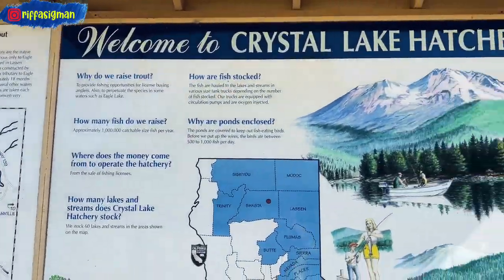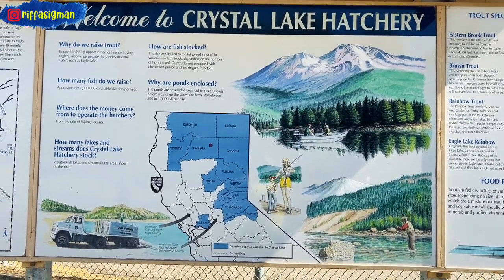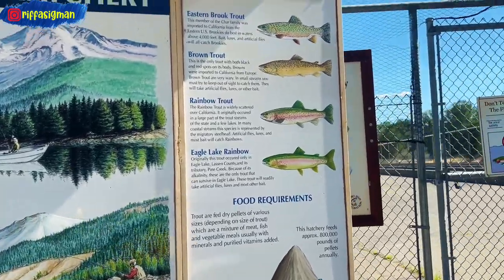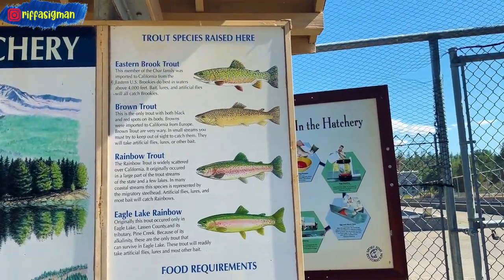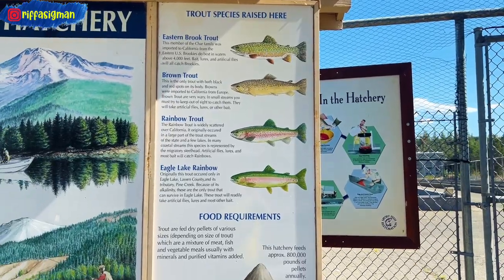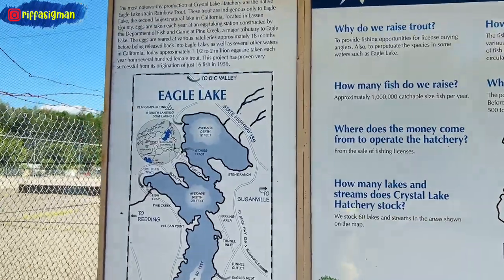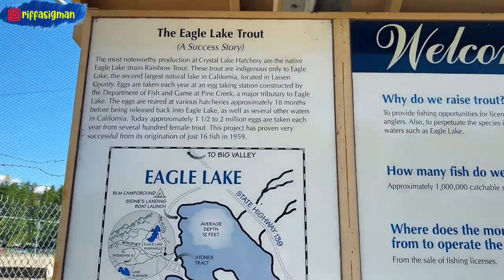And this is welcome to Crystal Lake Hatchery. And here is the trout species raised here. And this is a success story of Eagle Lake trout.